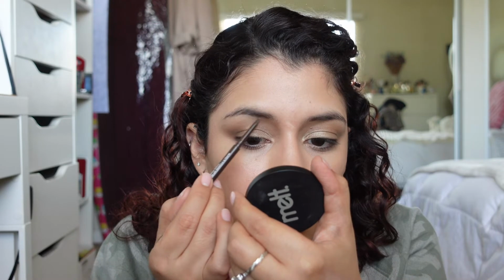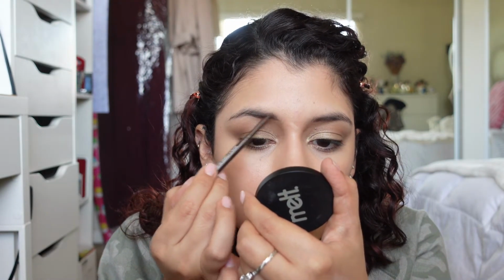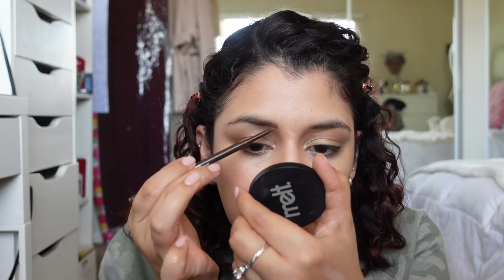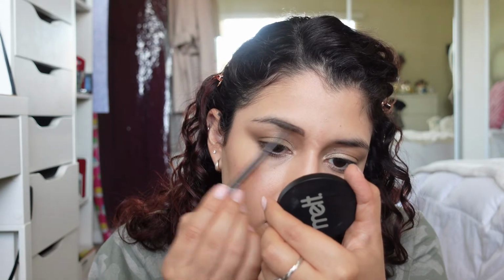And then the one I'm going to use today is the Ulta Beauty Ultra Slim Brow Pencil in dark brown. None of them are like super creamy, but they're not like super dry either. So typically what I'll do is I just add some strokes on the bottom part, kind of like lining up my brow, and then I'll go in the front and then I'll go sideways.